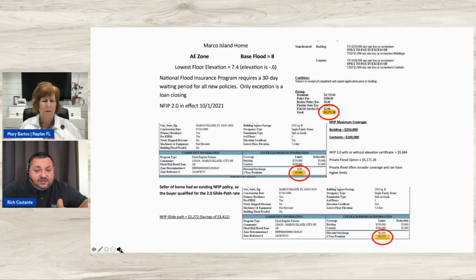The glide path rate is $2,272. So every year that they keep this policy active, they'll have an 18% increase. Well, up to an 18% increase until they reach that full premium. So 18% to go from 2,272 up to 5,684, it's going to take some years to get there.